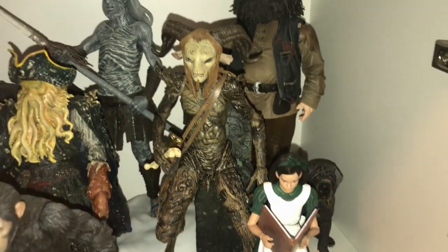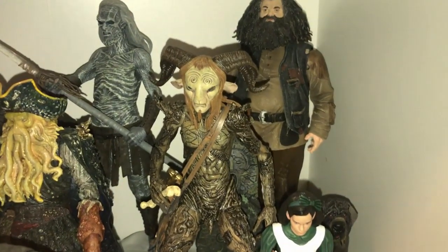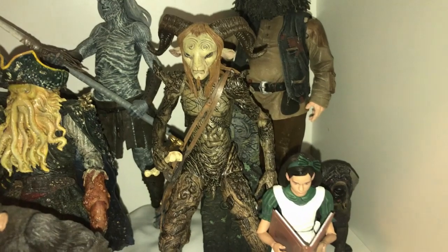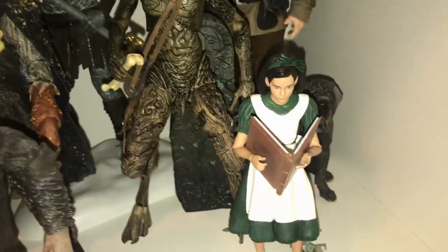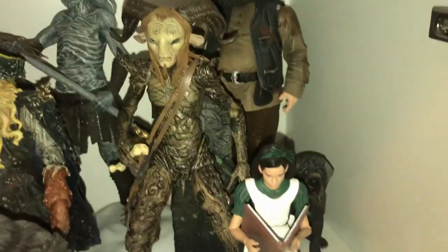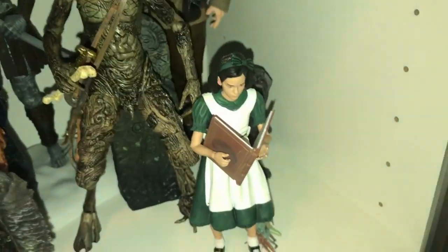And here are the NECA Pan's Labyrinth figures. I love this movie. Guillermo del Toro is a genius, and I just had to have these figures. I don't really care about the Pale Man though, but Ophelia and the Fawn, they're brilliant figures.